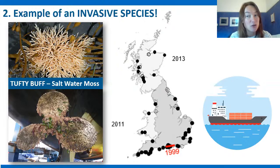We don't just have coastal ones either. We have ones that exist on inland waters, and they're the ones that live in freshwater. So let me introduce you to some more alien invasive species.